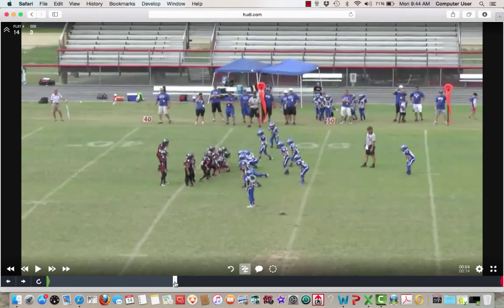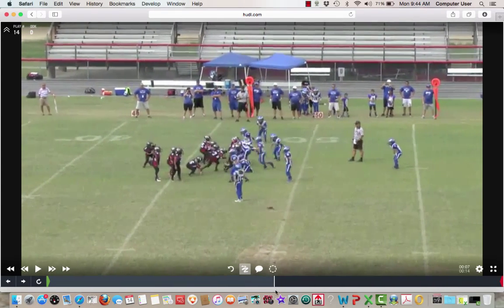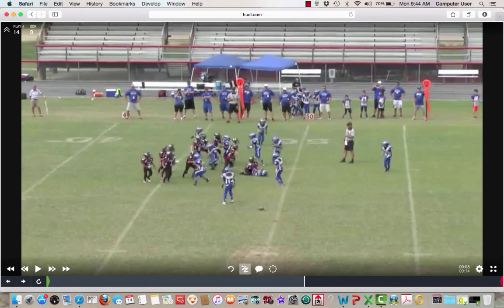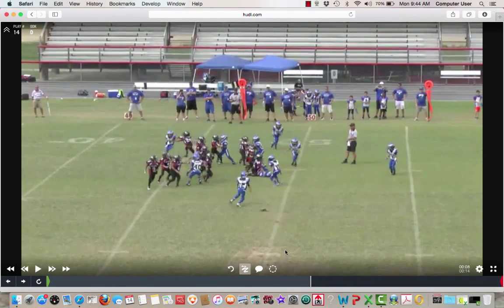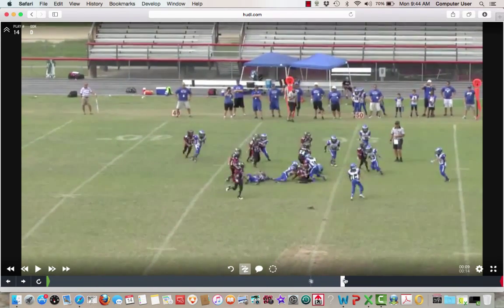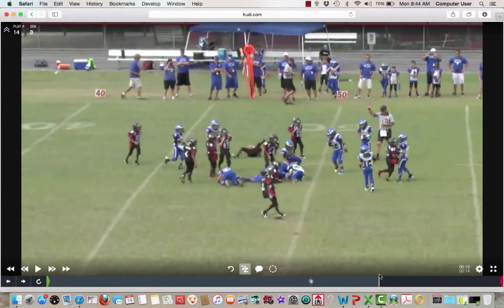Okay, looks like a very similar formation. Just going to step it through. They're running right to that 6 hole, right? Ryan, once you see that, come up and fill the hole. Good job by Chad coming off. Great job by David D. Good penetration as well.